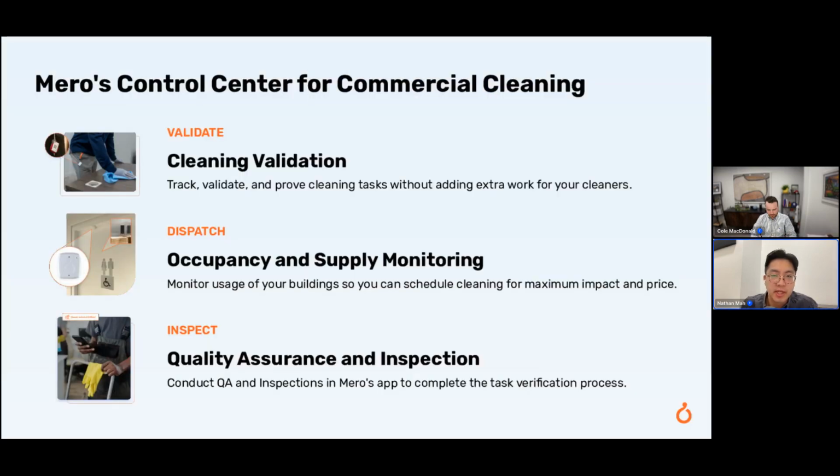That's where the Mero Control Center comes in. And we have 3 core key components, which we're happy to share with you here today. At the core of the system is our Validate module. This comprises the aforementioned Mero Beacon and the automated cleaning validation so you can prove the quality of your cleaning service without any manual entry for staff.